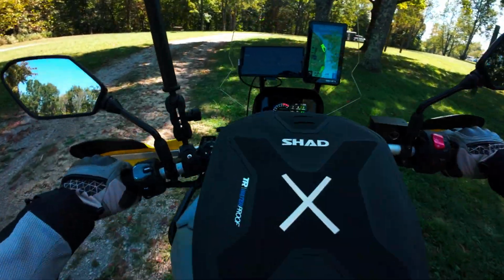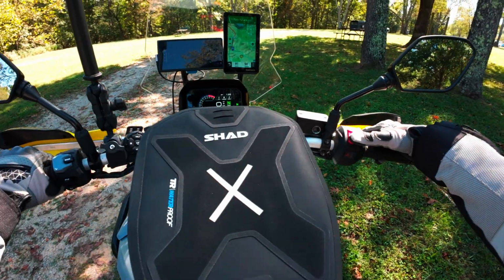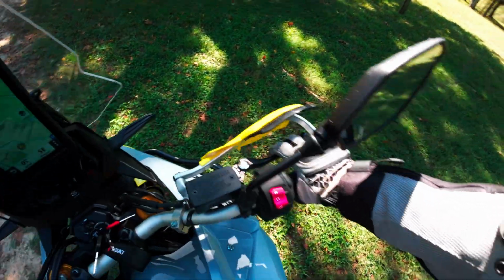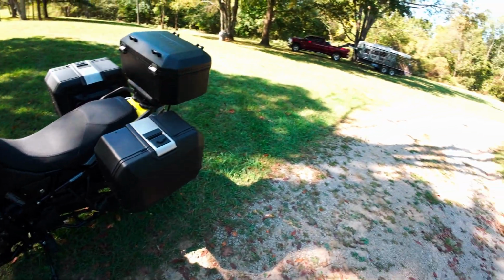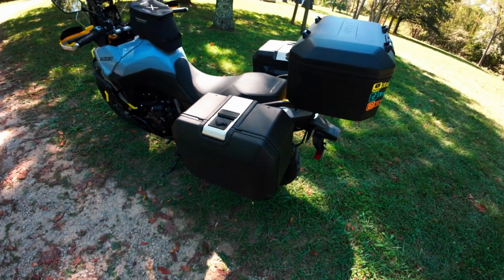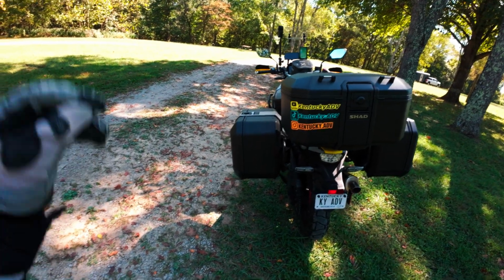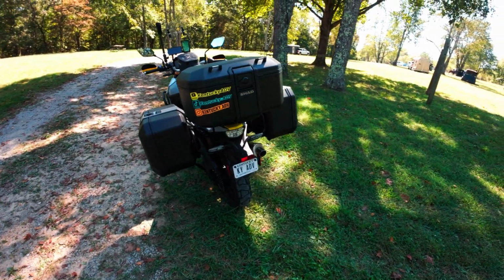I'm going to stop here for just a second and walk around the bike. So, here's the new SHAD bags. We've got the TERRA 47s. The side cases, they're huge, man. I think they're a little bit too big, but they're not much wider than the handlebars, and it still looks all right, and there's plenty of room for anything I need.